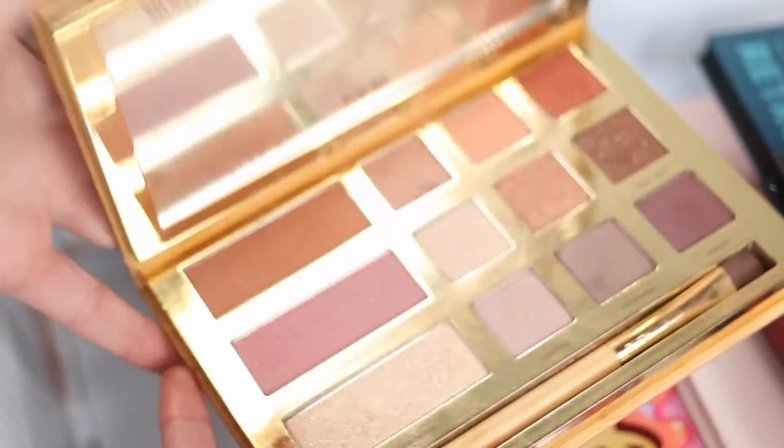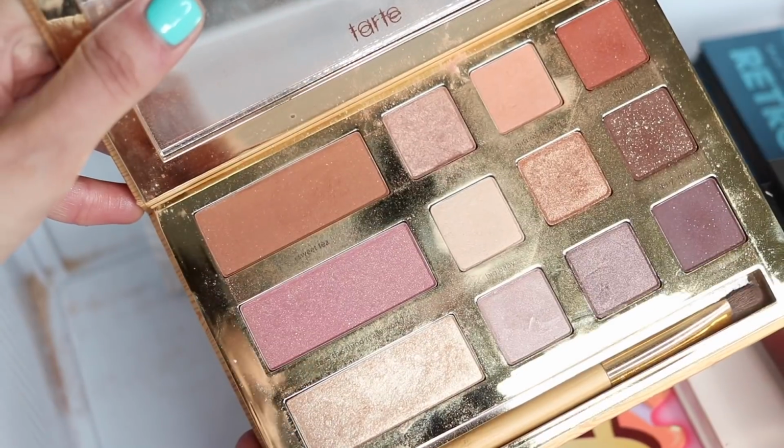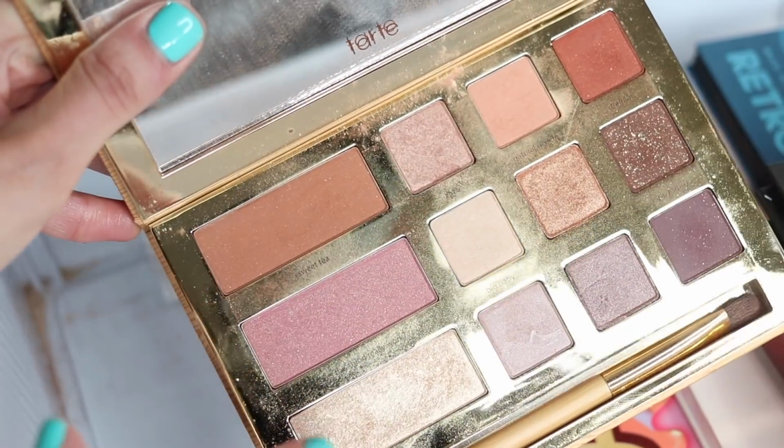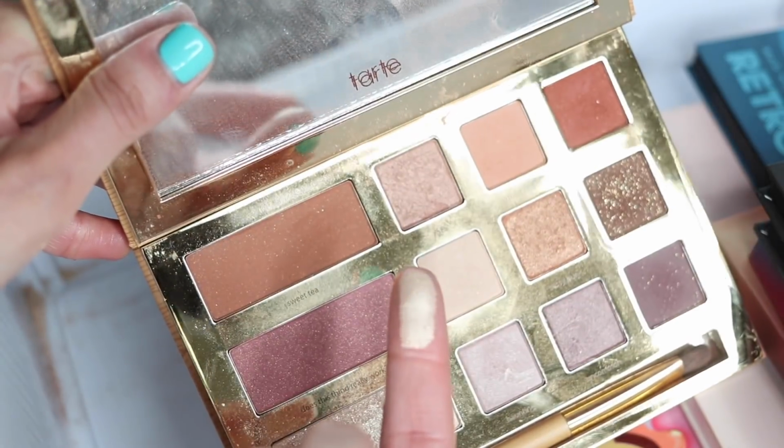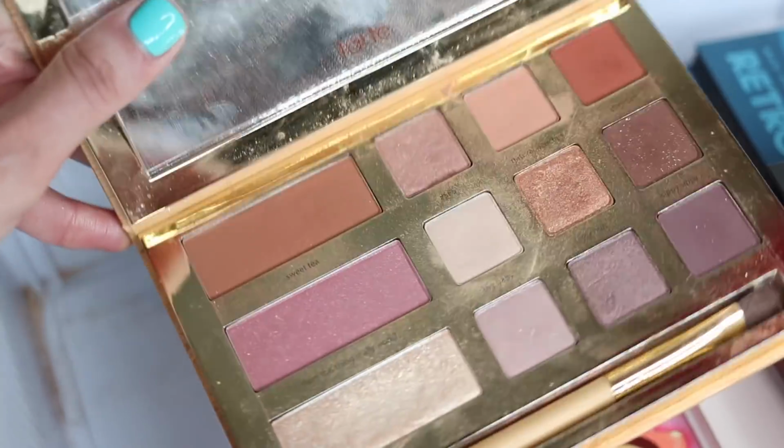Then I have the Graveyard Girl Swamp Queen palette. This was also limited edition, but this is a super, super chunky highlighter, but look at that. Look at that, so pretty. So definitely hanging on to this.